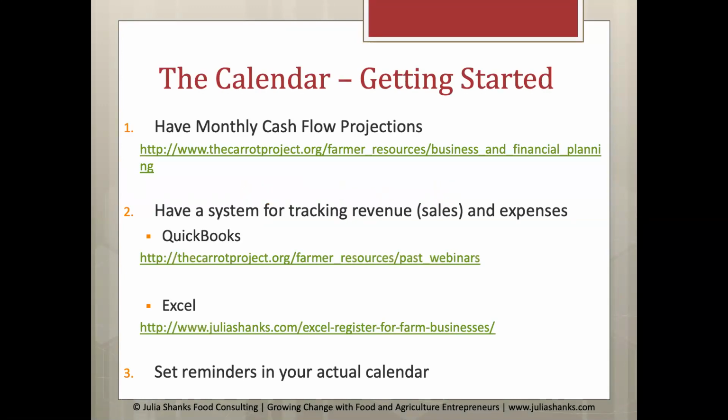So before you get started, you're going to need some things in place to make the most of it. First of all, it helps to have a monthly cash flow projection, and you can find the link for the cash flow projections on the Carrot Project website. This is something you can do right now when things are still slow and before things get crazy. Having projections gives you a tool to plot out what you're going to do through the course of the year, and as you want to compare your actuals to projections, you have your projections.